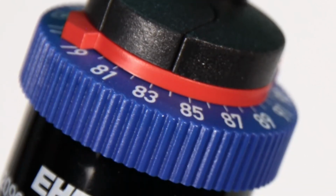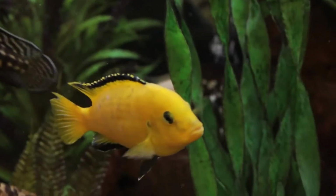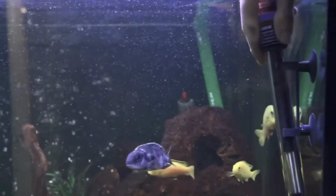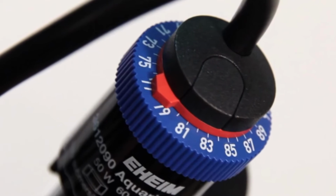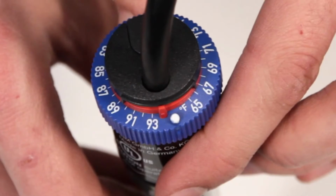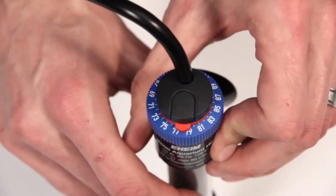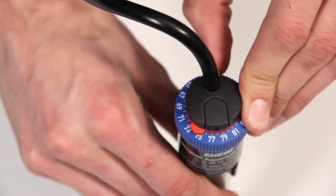Eheim Jaeger heaters are preset at the factory and should be completely accurate out of the box. However, there are sometimes discrepancies between the temperature you've set the heater to and the temperature you're achieving in your aquarium. If after 24 to 48 hours your aquarium temperature is stable, but not the same number that you set the heater to, you can remove the heater from the aquarium and adjust the red reference arrow by sliding the tab at the back of the heater left or right until it points to the temperature that your tank currently is. So if your heater is set to 78, but the tank is only 74, adjust the red arrow, not the blue dial, until it is pointing at 74.